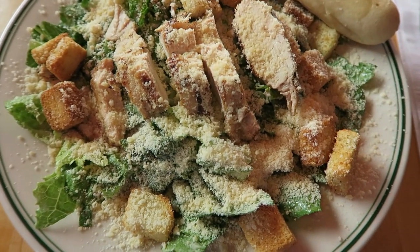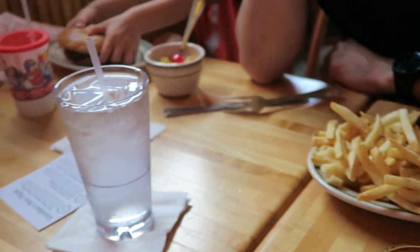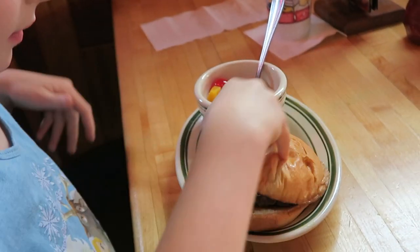They ordered a chicken Caesar salad. Justin ordered a Reuben, that looks good. I love Reubens. And the kids each got burgers with some fruit.